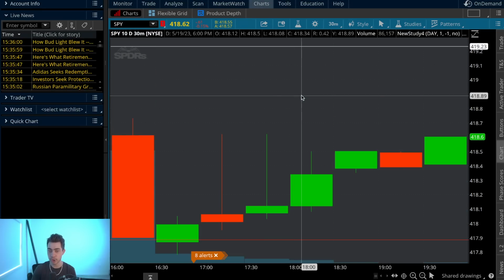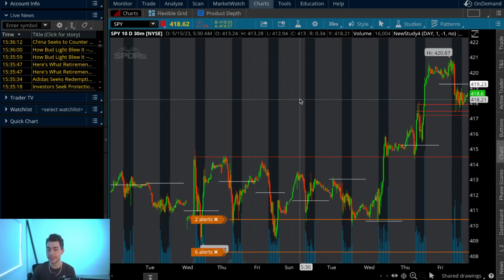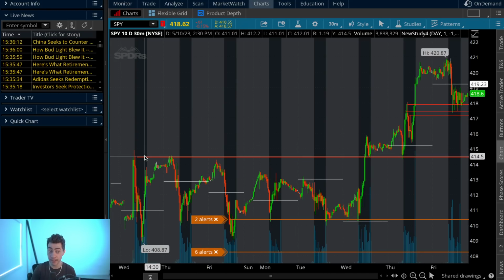Now, this is what I want you to understand. If we have some sort of crash, what are going to be the best levels to be buying call options? This level you just can't go wrong with. If we go to 414.50, that's where I'm looking to hit calls. The reason is that it is a major bear trap resistance level, but it had a massive breakout and now it's reacting as a bull trap support level.